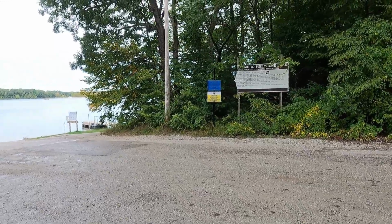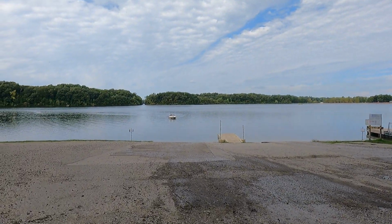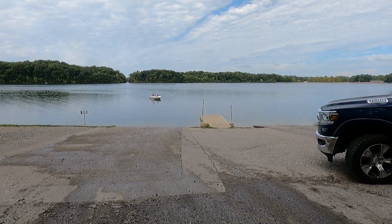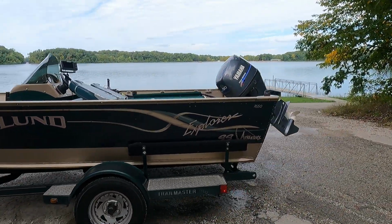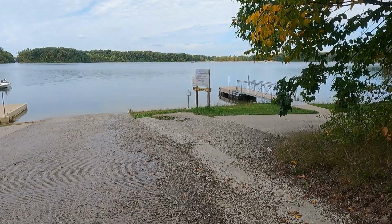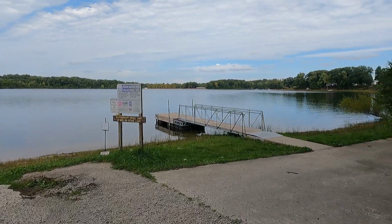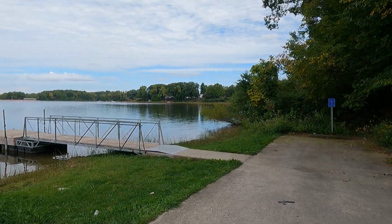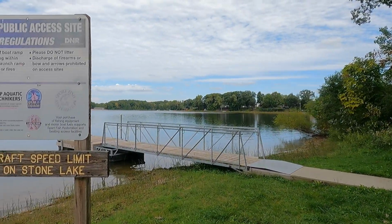We're here at Pine and Stone Lake public access site. Got people down here fishing today. I'm out enjoying the lake. Whoa! They also have a fishing pier down here, which is really nice, with a van accessible parking area for handicapped people to come out here and fish or to get on and off the boat if you want to take a handicapped loved one out for a boat ride.